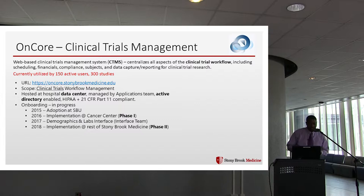In the next month and a half, we will be implementing Encore for the remainder of Stony Brook Medicine, which is everything that's non-oncology.